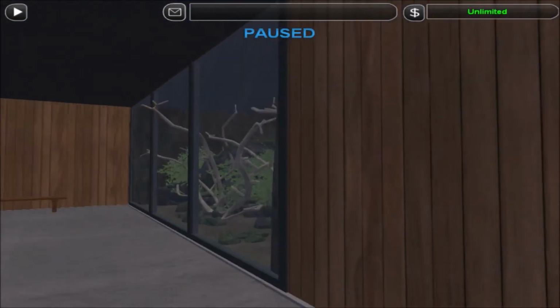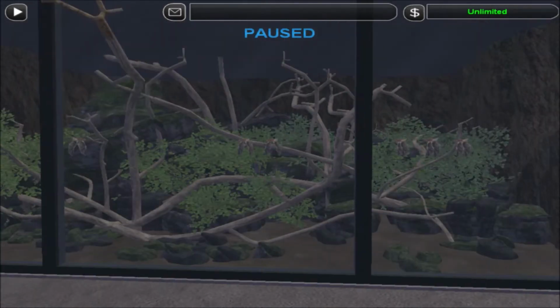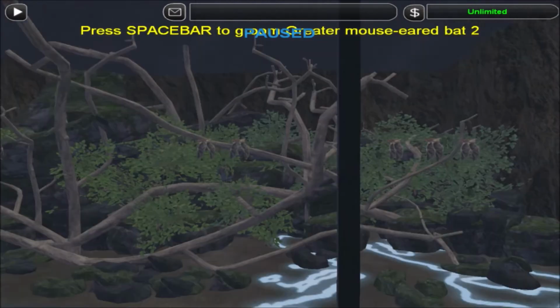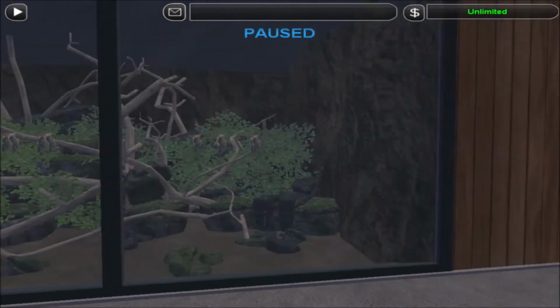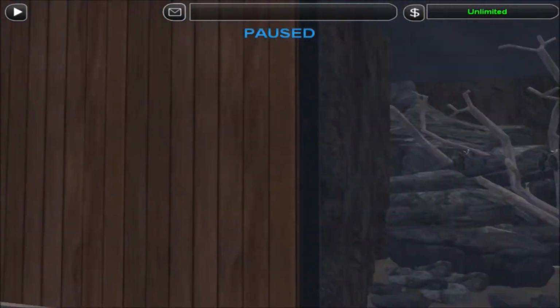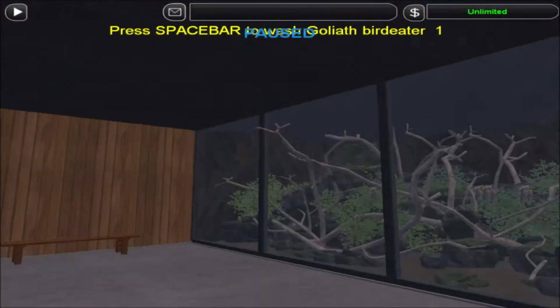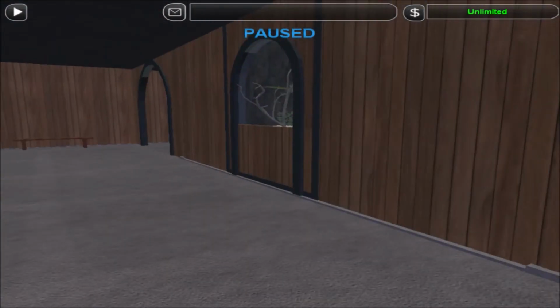And then we got their South American cousins, the common vampire bats. We give them a little bit more bushes to demonstrate that they're actually from the rainforest and not from a dry and arid area like these are. We tried to give them similar rock structures, but failed. But that's alright. They're really cool exhibits.